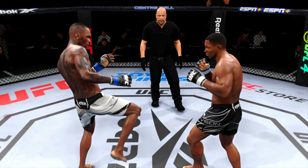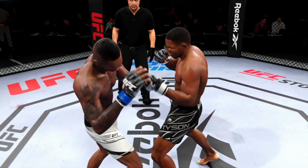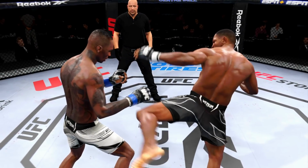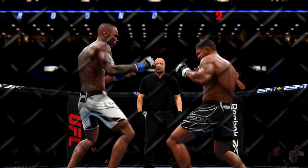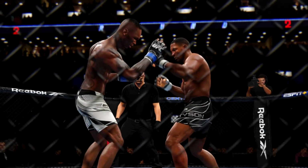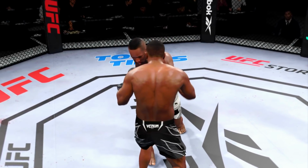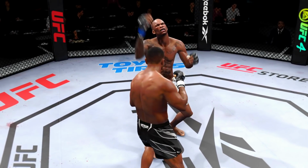All right, so there's the end of the round, and the tide has officially turned. A huge head strike to stun his opponent. We'll see which corner can adjust here moving forward. I mean, they've got to be celebrating. They've got to be happy. Everything's working. But the other side has to be concerned. They have to figure something out, make some sort of adjustment to try to change the tide of this fight.